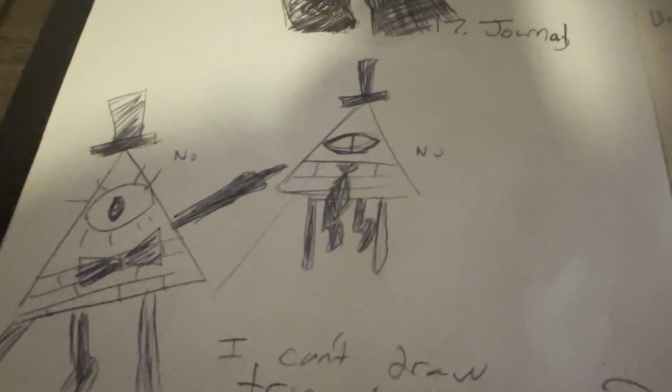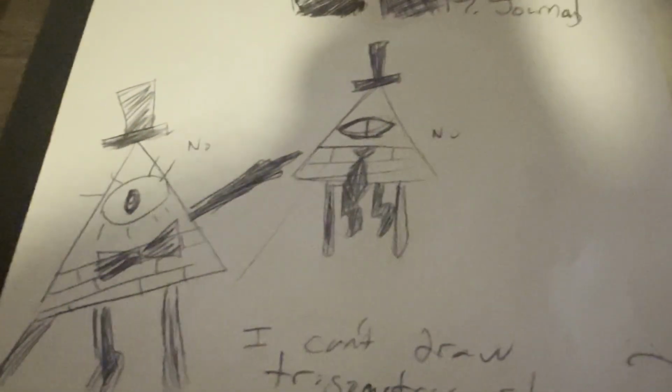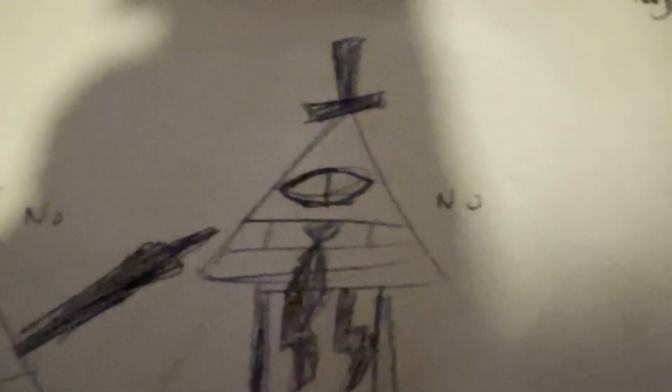Guys, it's Billiard Cypher. Also, no one can read my handwriting. I've showed these pages to a few friends. This says I can't draw trigonometric shapes. It's Bill Cipher pointing at what I thought was Bill Cipher. This is Bill Cipher. This is not Bill Cipher.